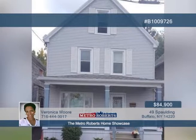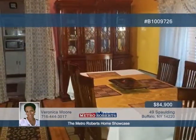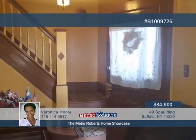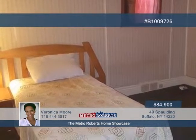Call today and schedule your showing of this very well-maintained home in South Buffalo. The interior offers four bedrooms, one full bath, all newer windows, and fresh paint. The formal dining room is a great area to entertain guests, and the first floor bedroom could make a great office space. Outside, you'll appreciate the newer roof that's been installed on the front and back of the house, plus a front porch for relaxing on nice days. Schedule your personal tour today with Veronica Moore.